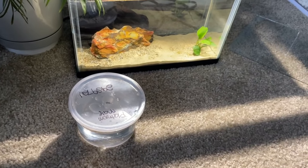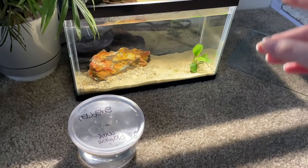So I'm just waiting for the betta to acclimate. I need about 10 more minutes and then I can go ahead and put them into the tank.